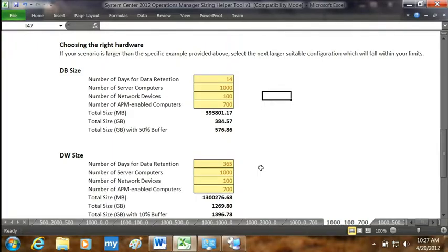Again, this is a very useful tool. If you're planning a new deployment, I highly recommend downloading it and playing with it. It's out-of-the-box functionality, so you don't need to pay any consultants to come and tell you what you need to do. This is something you get as part of the product.